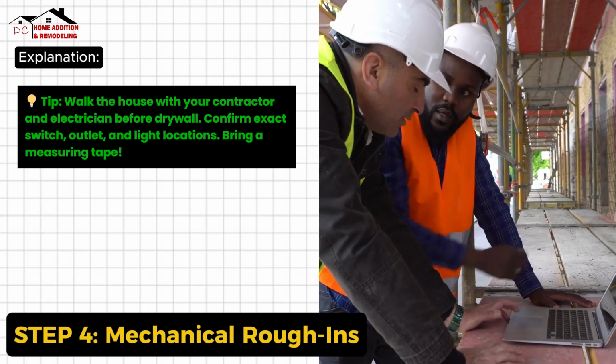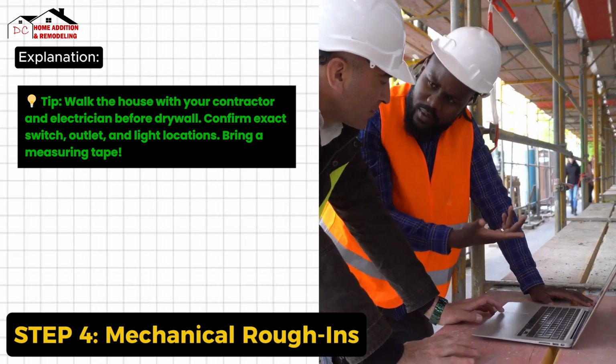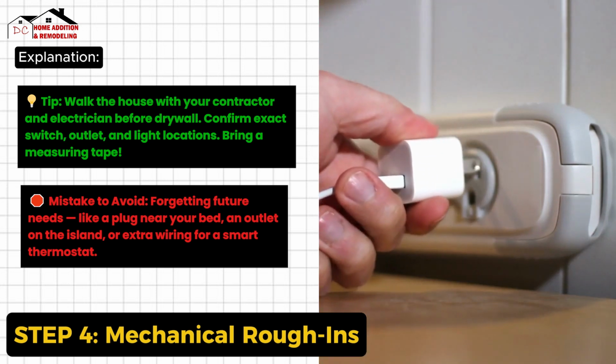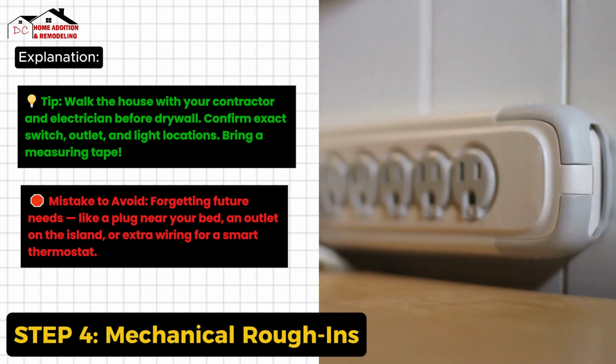Tip: walk the house with your contractor and electrician before drywall. Confirm exact switch, outlet, and light locations. Bring a measuring tape. Mistake to avoid: forgetting future needs, like a plug near your bed, an outlet on the island, or extra wiring for a smart thermostat.